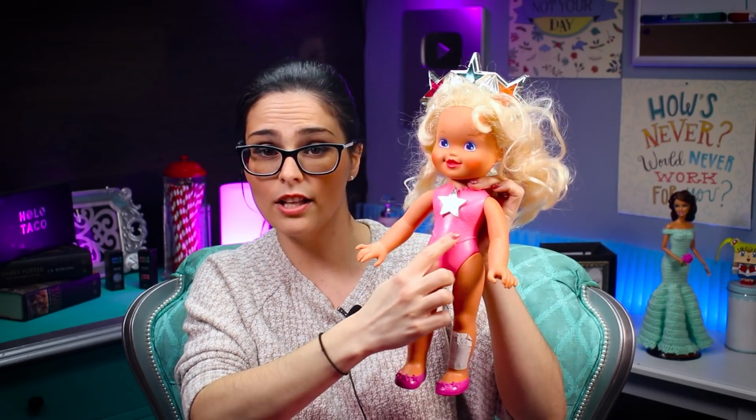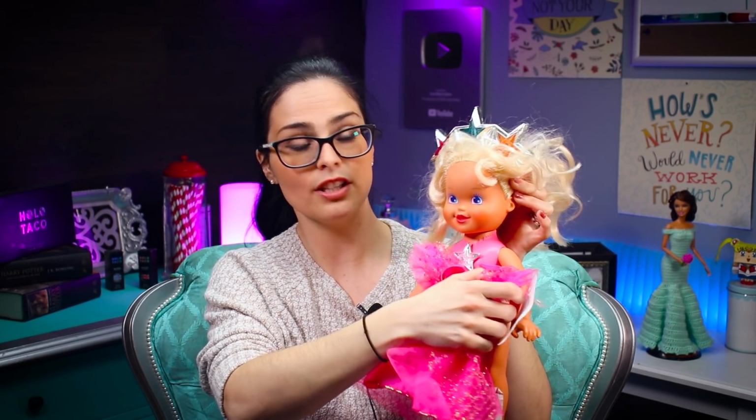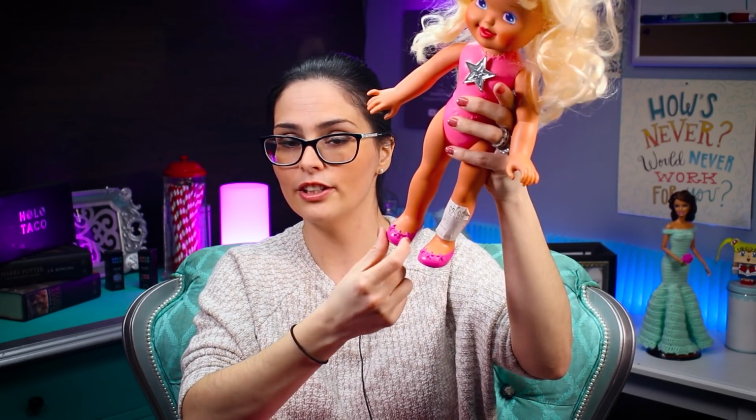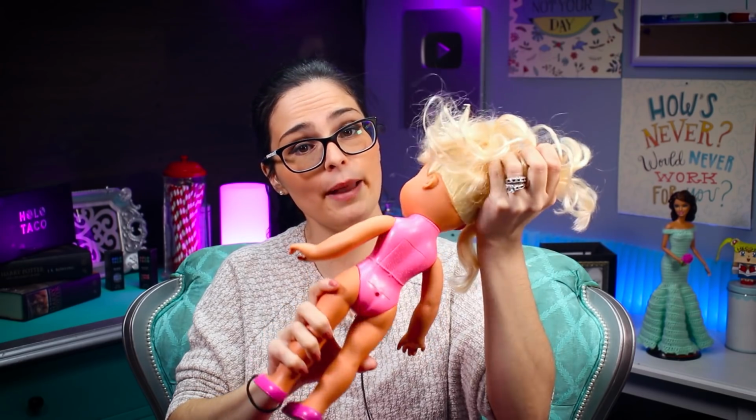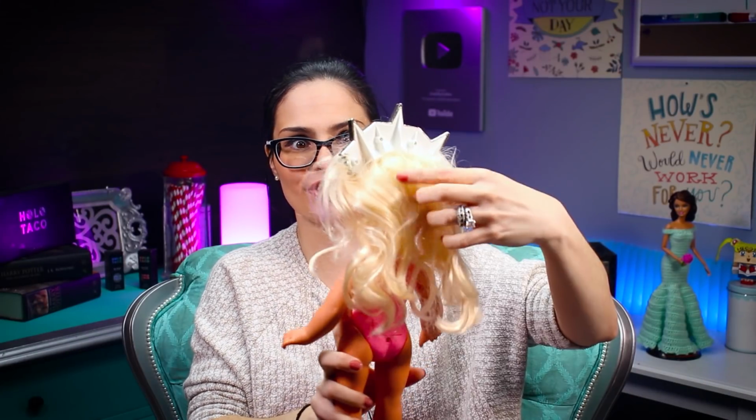That's my bit of advice. Underneath her dress, she's got a pink bodysuit and it's got little pearls and stars on it, also up here around her neck, and that part there is actually visible when the dress is on, creating a neckline. And then on her feet, we have the pink painted shoes that also have little stars and pearls on them. And then on the back, she has a battery section, and I'm hopeful that she's gonna work, so we are gonna test it. But first we have to check out her head, because there's a lot going on here.